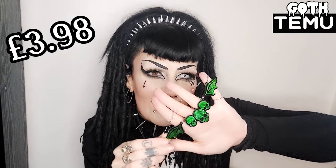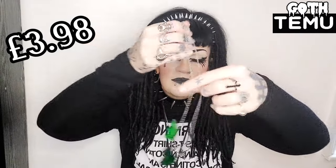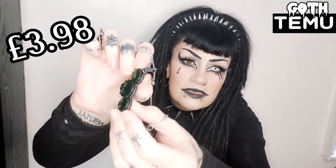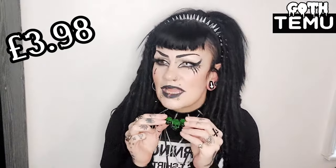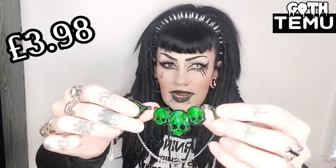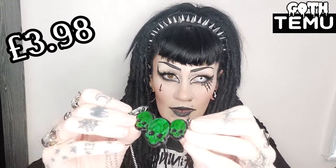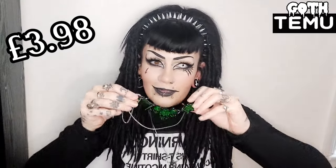Oh, the outfits I could wear with this. It's quite nice. I think it's a plastic. It's not completely flat. It's like layered up plastic on here, so it's not completely flat, which I find very cool. So it gives it that whole look, you know, the holes in the skull's eyes and things like that going on. But how cute is that?